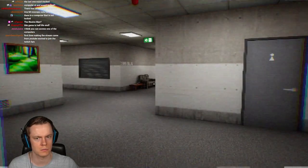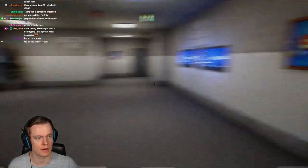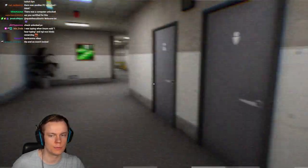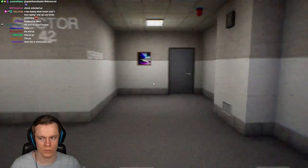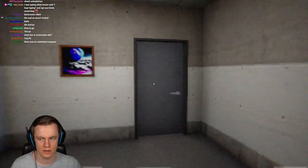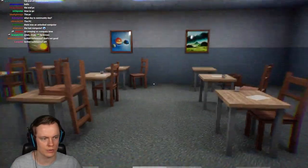Sector. I remember this. Can't open that. Do we go there? Wait, the exit is that way. So let's try this way first. Go the wrong way. The PC, sorry. Wait. I'll go back one second, because there's a note here.